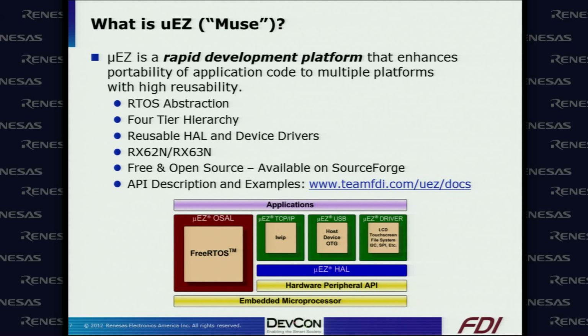First off, Muse. Muse is a software kit that we developed at FDI for rapid development. And it abstracts the hardware level drivers and makes it easier to port across different processors and RTOSes. And I'm briefly mentioning this today because we'll be using Muse to develop our touchscreen GUI. My coworker Lyle Shields will be going into more details on it using an RX63N RDK tomorrow in his lecture, Rapid Development for the Renesys RX63N using Muse and FreeRTOS.